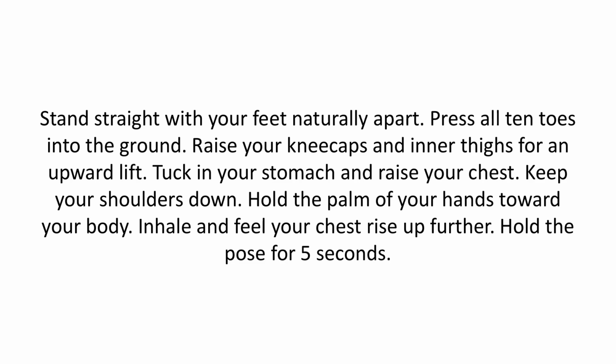Keep your shoulders down. Hold the palm of your hands toward your body. Inhale and feel your chest rise up further. Hold the pose for 5 seconds.